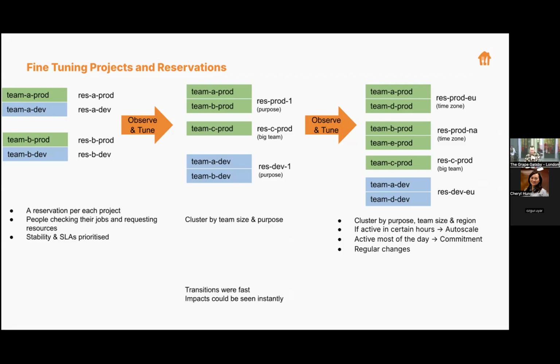And the important thing here is that these are not steps that took months and months to work on. We had to work very fast, and that was the flexibility the enterprise edition of BigQuery gave us, because we were able to do this very fast and impacts could be seen instantly.